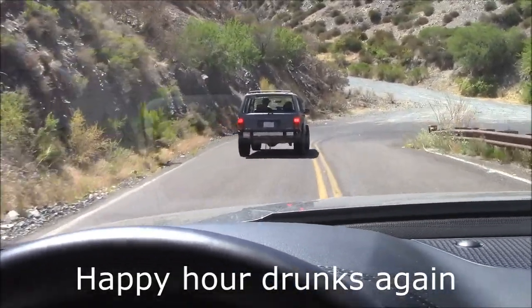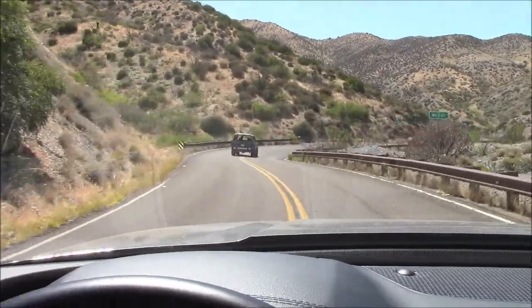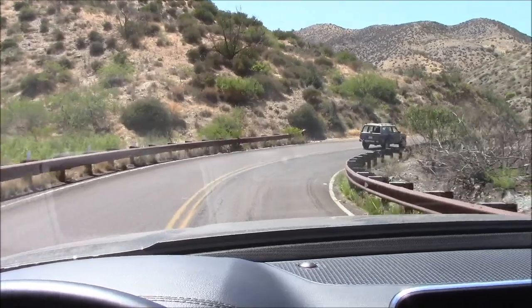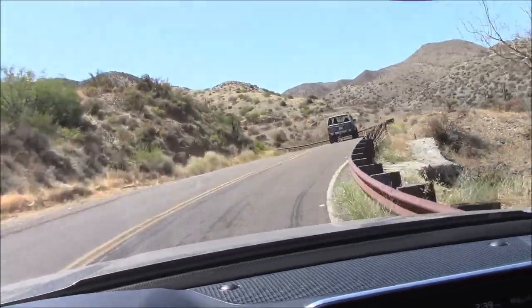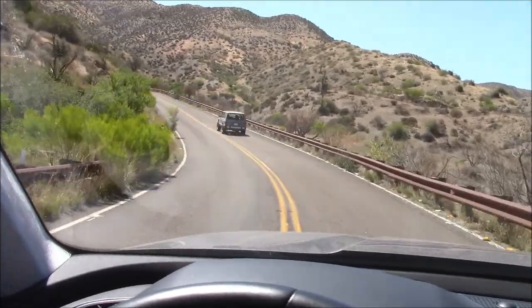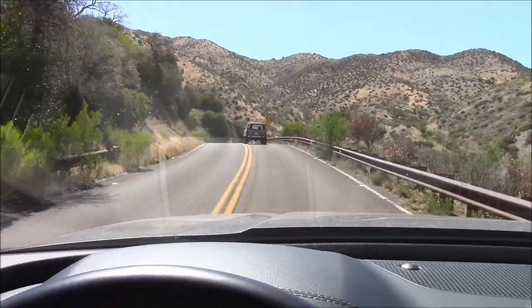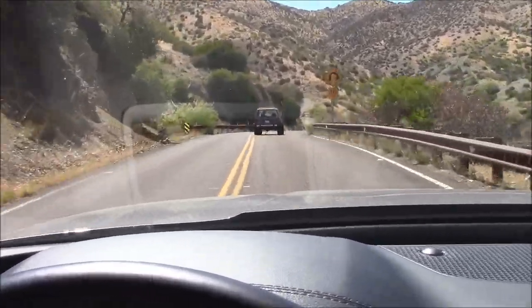Yeah, driving on the left side of the road. He hasn't been drinking. Idiot. I was going to show you how great this vehicle handles, but this drunk hillbilly who's driving in both lanes is blocking my way, so can't do that. Maybe later in the video, or after he crashes around this next corner.